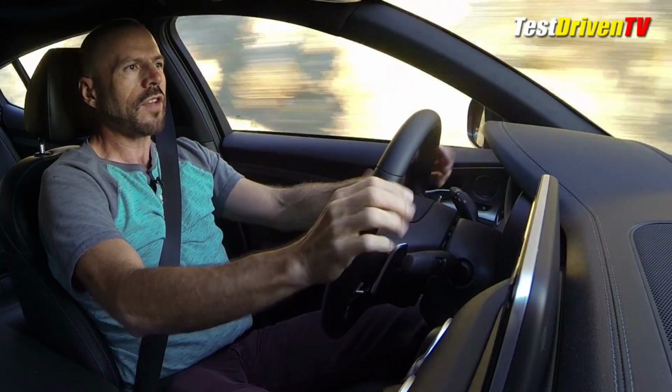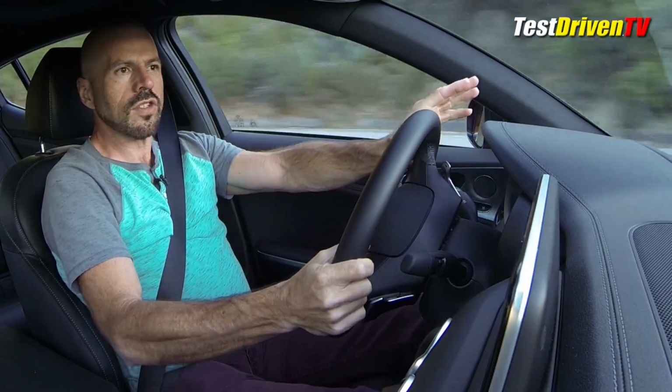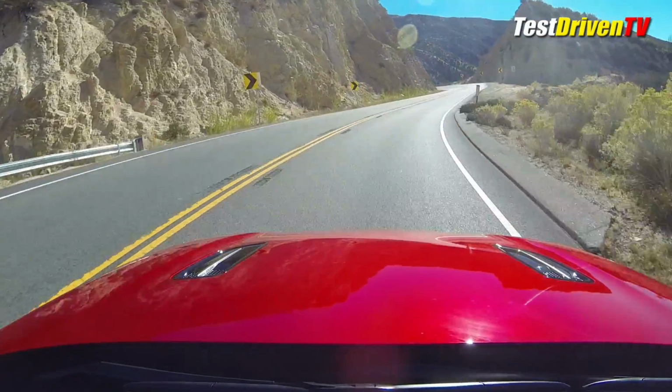Not nearly as artificial sounding as some of the other cars we've tested in the past, but this engine does deliver a lot of torque right off the line. It will spin the tires, especially with the traction control off, and it just makes it fun to drive.